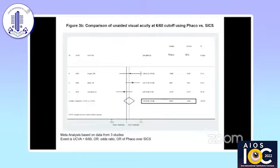Again, at the 6/60 cutoff, there is no difference. In fact, perhaps SICS is safer. Next, please.